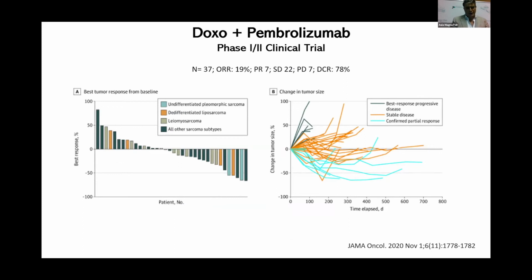And the first trial exploring this concept in a prospective fashion is this trial with doxorubicin plus pembrolizumab. In this context, we can see a longer median progression-free survival and a longer disease control. The disease control rate was almost 80%. So this is a reasonable approach and attractive as well.